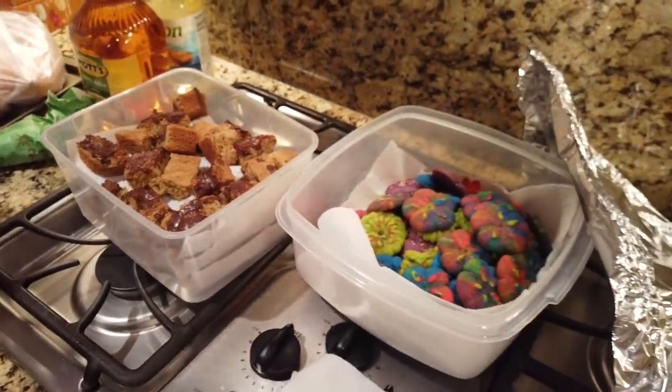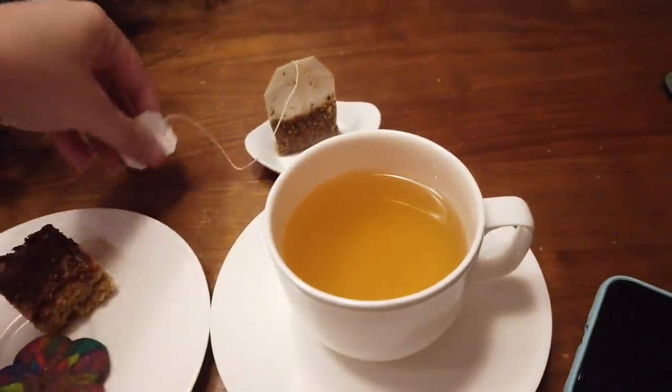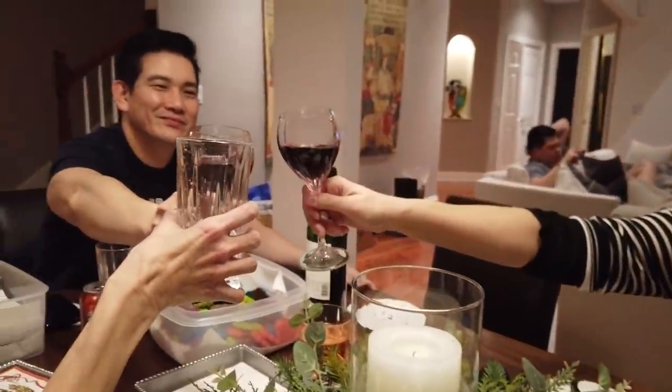They look super good. We changed to our pajamas and they're drinking vodka. I don't know. We're having vodka. And I'm having throat coat. Because my throat hurts. So sad. Cheers.